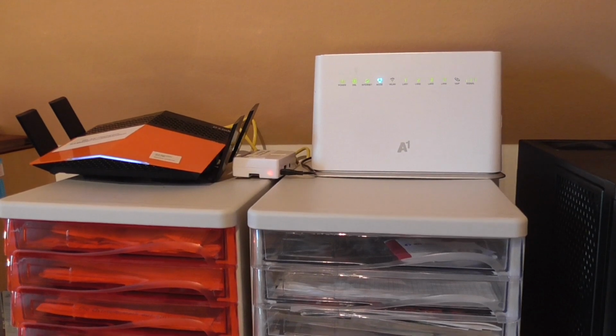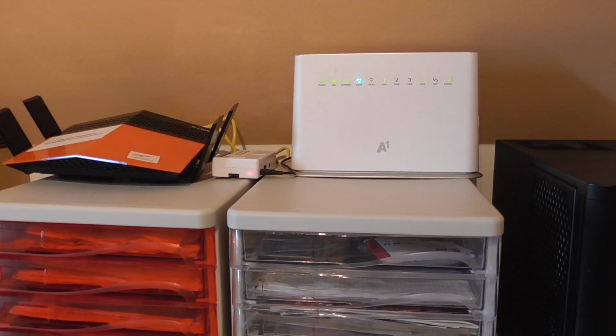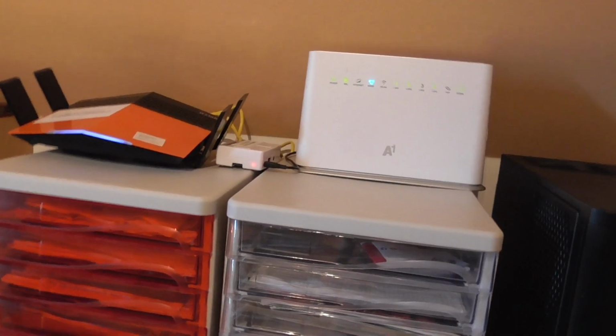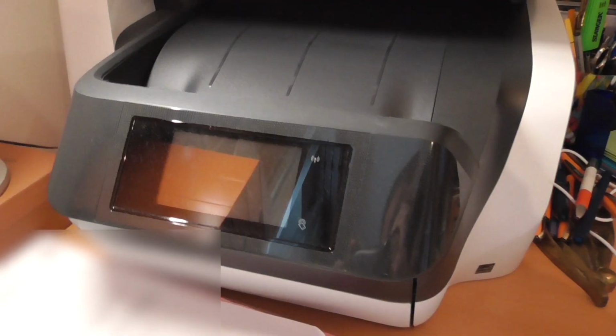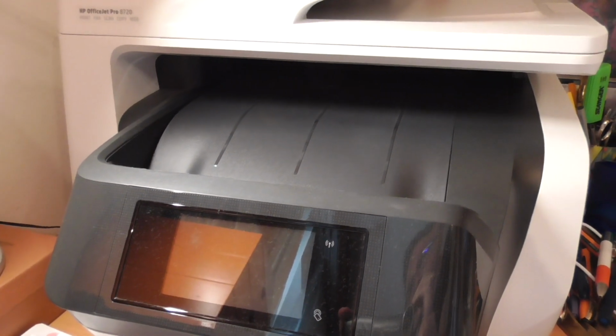It is hooked up via a LAN cable to my room. So this is plugged into a LAN cable that goes into the attic, back into my room. And also here I still have a printer that is used throughout the whole network. Here's the printer. That's an HP OfficeJet Pro 8720.